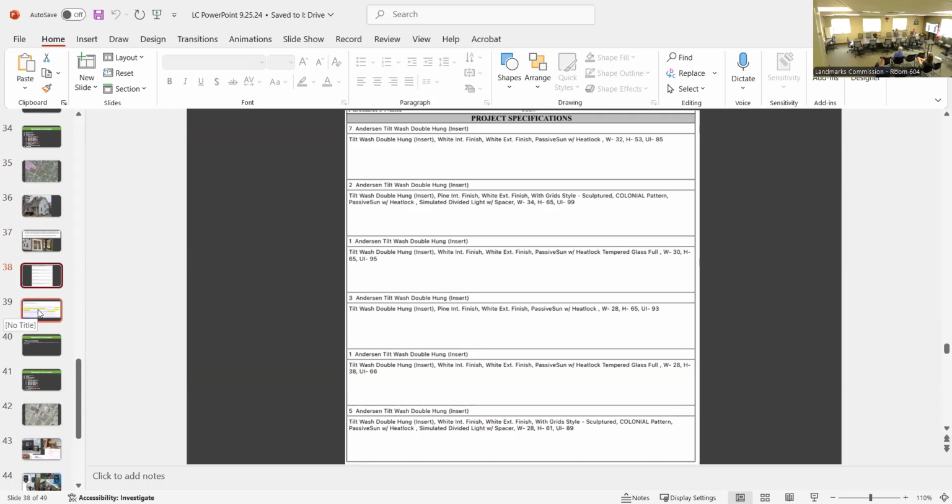That says 7 Anderson tilt wash double hung, 2 Anderson tilt wash double hung, single, 3 of a kind, 1 of a kind, 5 of a kind. I don't know what these really look like. Some of them call out colonial pattern for a grid. I don't know what number over number means. I don't know which ones of these correspond to what on the house.